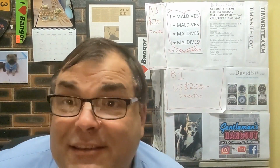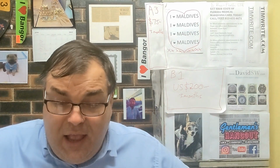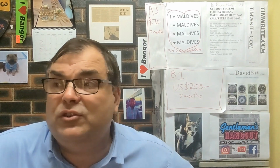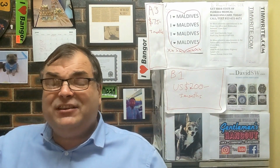Rolex Yacht-Master II. Now, the Yacht-Master II, that's a very interesting, big, hefty watch. Quite a complicated movement, that. It's actually a flyback chronograph. Did you know that? Yes, it is. And I've got to be honest with you, steel and rose gold two-tone, what a winner, winner, chicken dinner. That's a great combo.